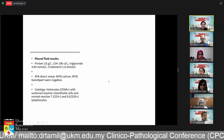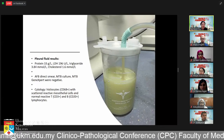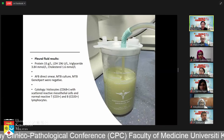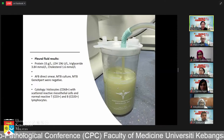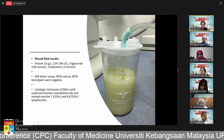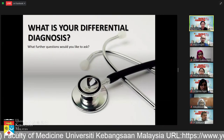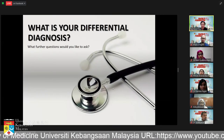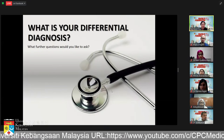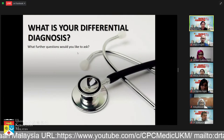The reason the pleural fluid triglyceride was sent is that when we performed the pleural aspiration, this is what we saw: a milky white macroscopic appearance. This is why the pleural fluid triglyceride and cholesterol were sent for this patient. Dr. Ratika, I gave you the basic blood tests and the pleural aspiration findings. Any further questions you would like to ask to narrow down your differential diagnosis in this patient?